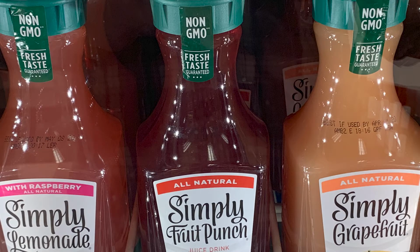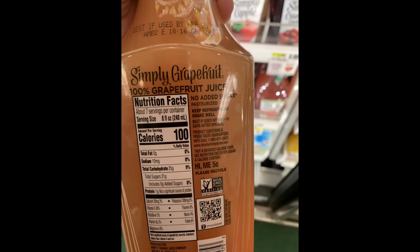But for me, the big deal is do not buy them pasteurized. You're getting a completely different product. It's not going to taste as nearly as good. So whatever you do, you always want to use fresh juices.